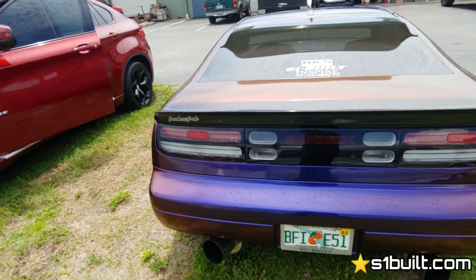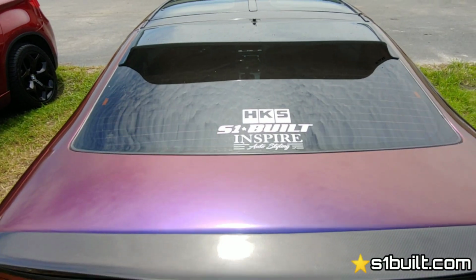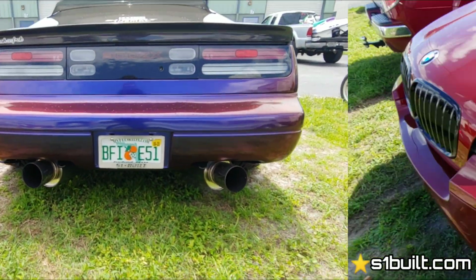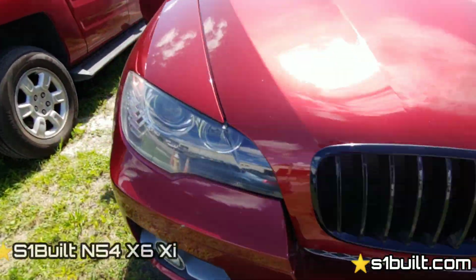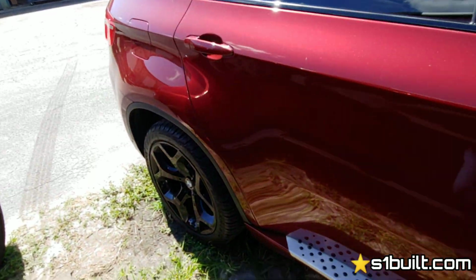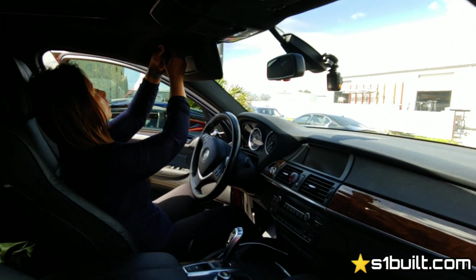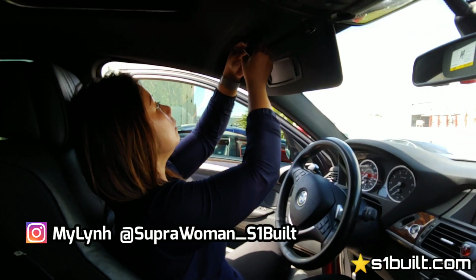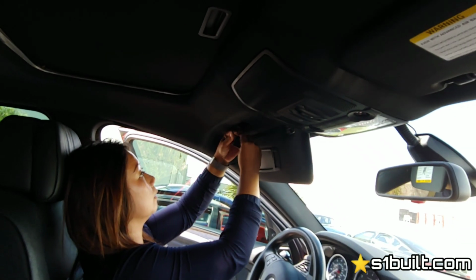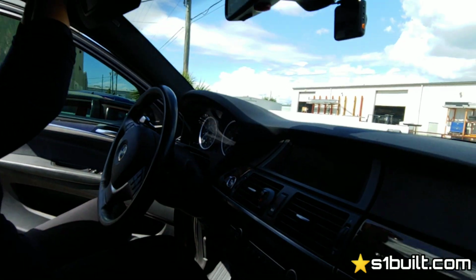Nice. Got this carbon fiber lip, not lip, but wing, lip wing, whatever. Very nice car. The X6 is here today. So nice. Ready to do some fixtures. The light blue on that one, so yeah. I went ahead and got the LED light. LED. So I'm going to see.